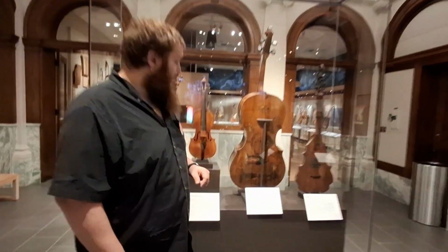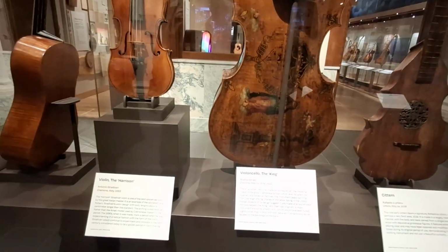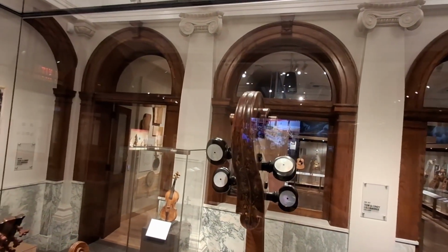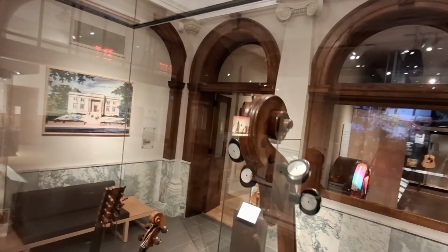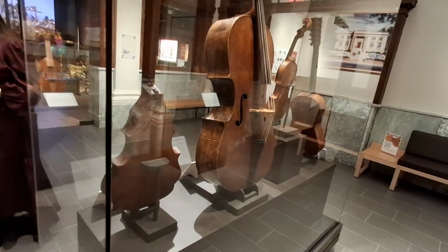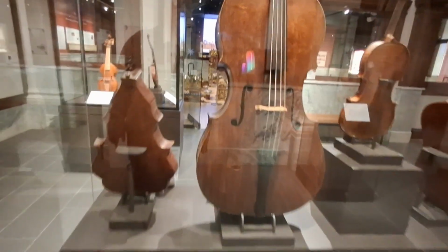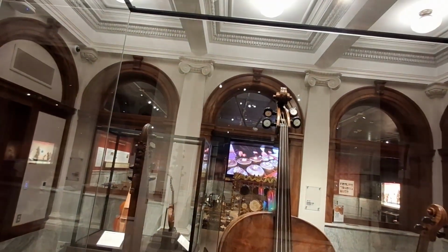So this is the Amati King cello. It is the oldest surviving cello in the world. As you can see, there's art on there. It's believed to be part of a painted set of instruments gifted to the French king. If you like the Three Musketeers, anytime music is played in the book or in any of those movies, there's a good chance that this would have been the cello played. It's kind of glaring because it's covered in glass. This is made by Andrea Amati, who is one of the big names in the violin world. He made some of the earliest cellos, as well as some really high quality cellos.